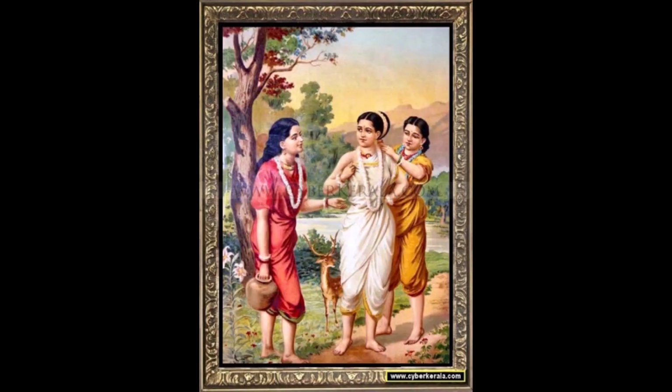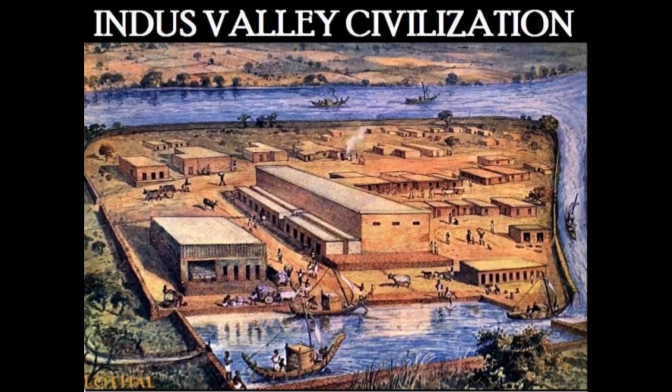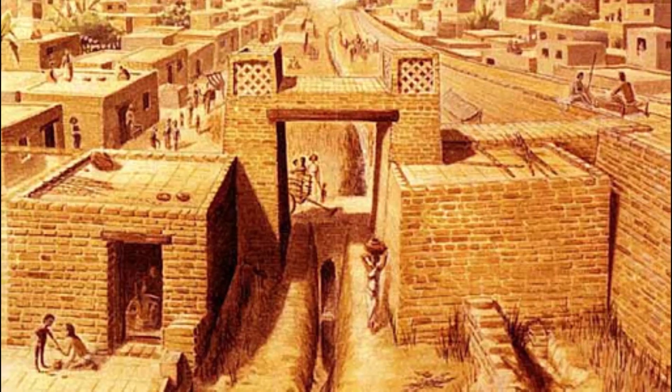Today, we're going to see the history of the sari, the nine-yard wonder. The origin of a sari. The origin of a drape or a garment similar to that of a sari goes back to the Indus Valley civilization, which came into being during 2800 BC and 1800 BC in Northwest India.